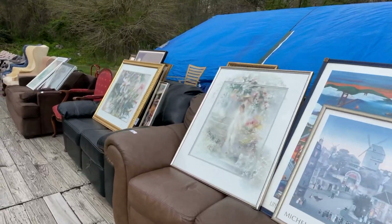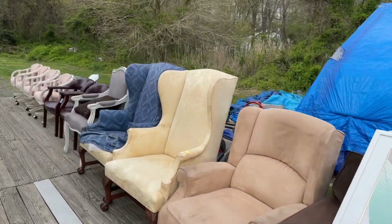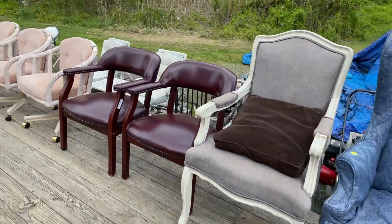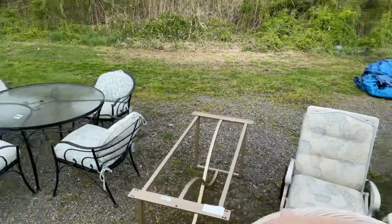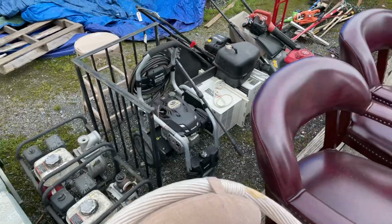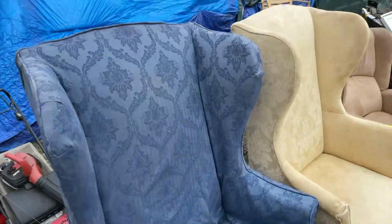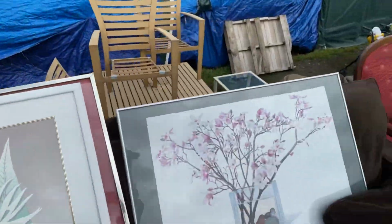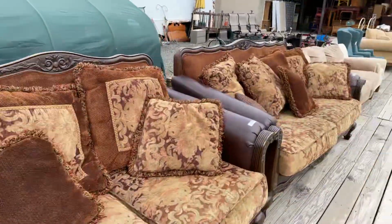I like the sound of my feet on that wood, so I'm not talking. It's like click, click, click, click, click. That's gotta need to be upholstered there. A little nip in the air today. Oh, I should have went down there too. Let me go around the back.